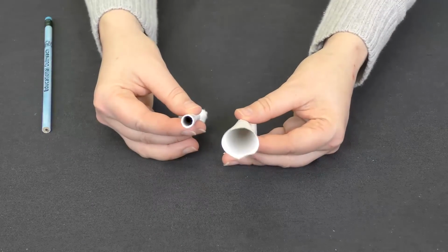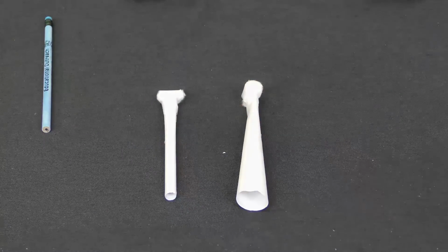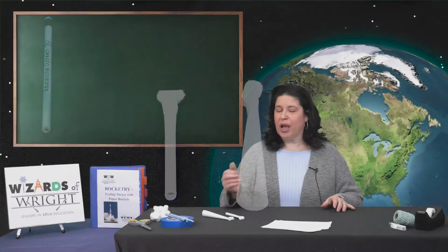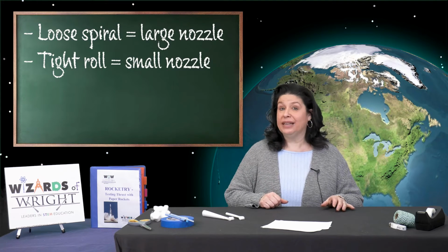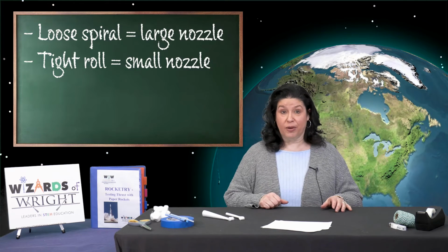When you have both finished, you should see that your first rocket has a large opening and has not been rolled up very tightly compared to the smaller opening on your second rocket, which was rolled much tighter. The loose spiral, rocket number 1, has a large nozzle, and rocket number 2 has a smaller nozzle. As you're testing them, you'll see that one of them will have more thrust than the other.